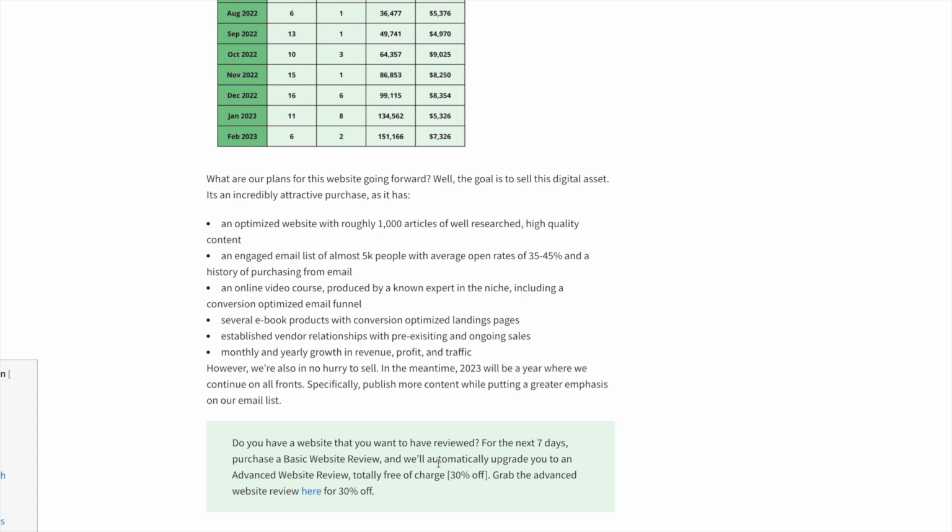It's got about 1,000 articles of really well optimized content at this point. Super engaged email list. We've gotten up to about 5,000 people. It's not many, right? But it's a pretty niche down market. The open rates are about 35 to 45% though, and it's a super engaged email list that buys.